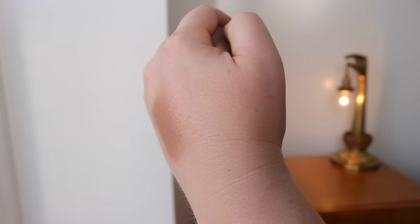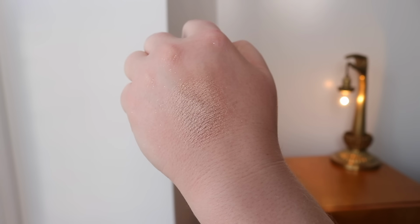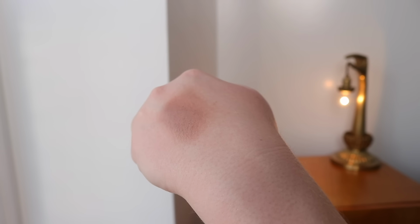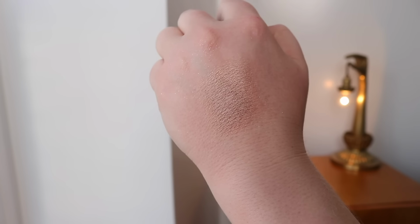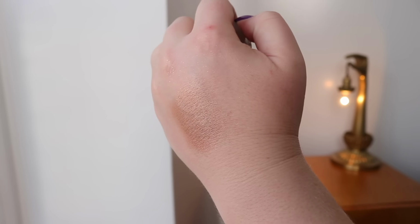And again, look at that. It's like a taupey shade. You know what I mean? It's one of those taupey shades where when it's in the light, it looks lighter, but then when the light isn't hitting it, it has a little more depth to it. So as a one and done eyeshadow, it works really well for giving you kind of a multi-dimensional look without being actually iridescent or a duochrome or multi-chrome.